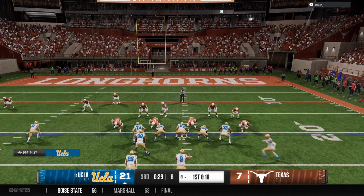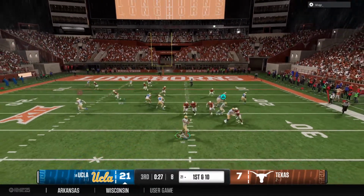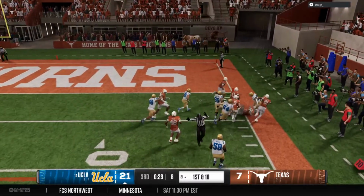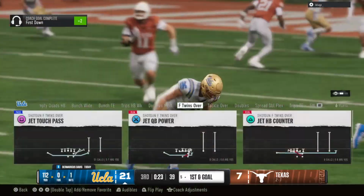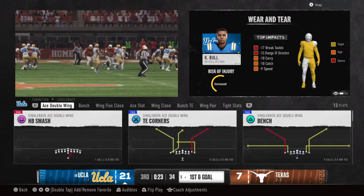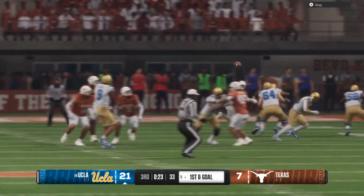Wide receiver coming across in motion. Davis will throw. They'll run the screen. He will step out of bounds, but not before the big pickup and a 1st down for this offense. Hey, man, sometimes you get the perfect play call at the perfect time.